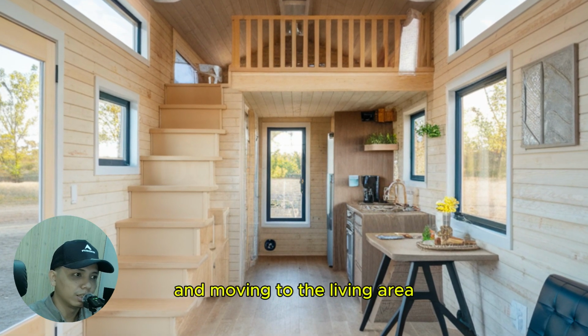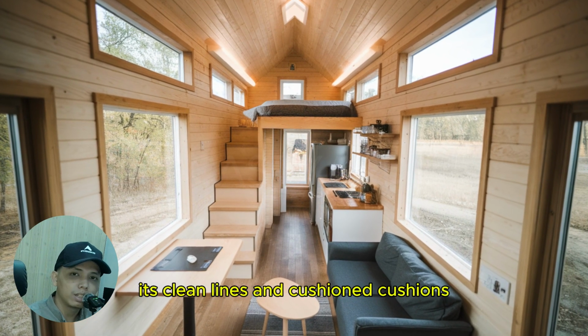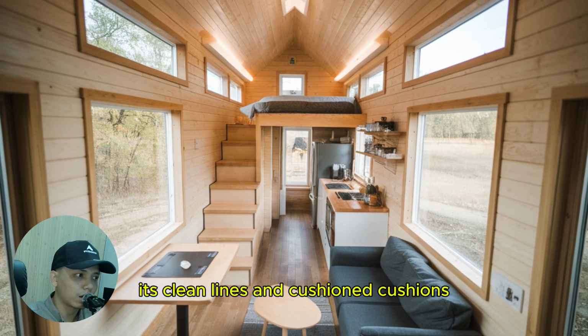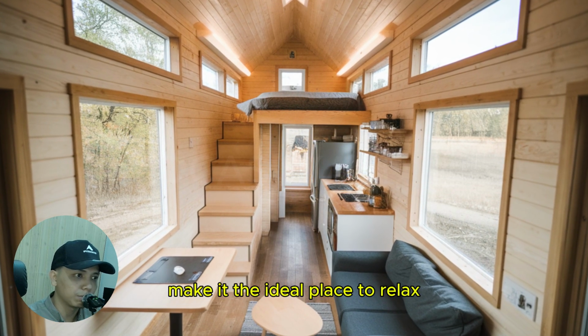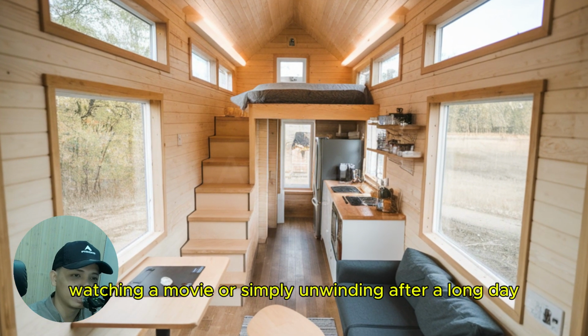Moving to the living area, we have a beautifully designed modern sofa. Its clean lines and cozy cushions make it the ideal place to relax, whether you are reading a book, watching a movie, or simply unwinding after a long day.